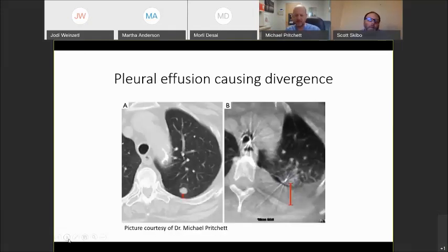This next slide shows on the left, in panel A, a nodule, and a lot of these pictures came from the litany of multiple papers that Pritchett has published on this subject. I certainly owe a debt of gratitude to him because he's one of the people that have really brought this topic to the forefront, without question.